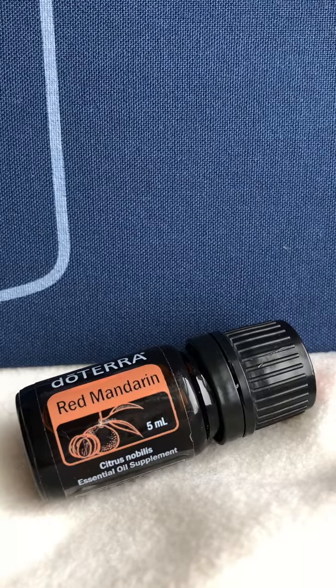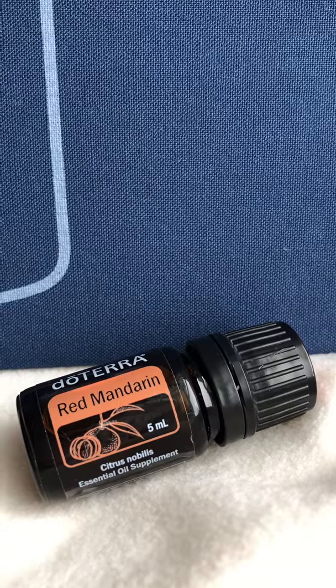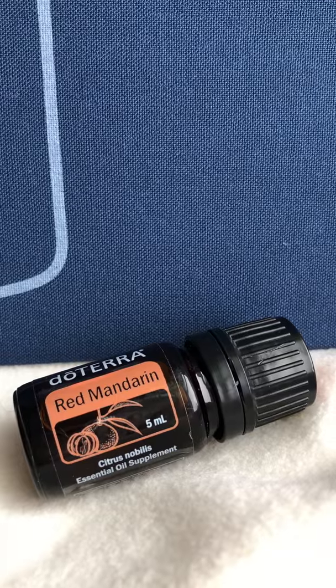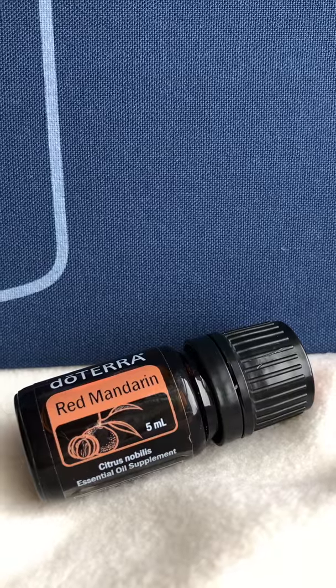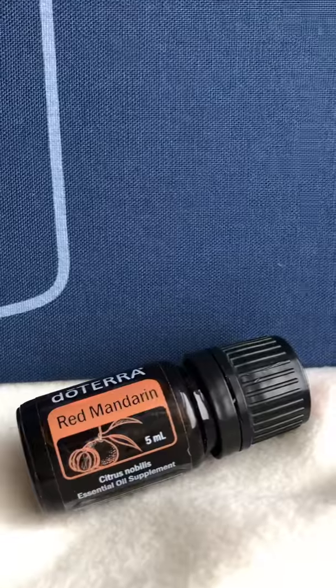Now, I think I've covered that. The red mandarin emotionally, though, is really unique. It's one of the parent fruits of all modern citrus varieties, and I get this from one of my reference books. It's considered to be one of the sweetest of all.